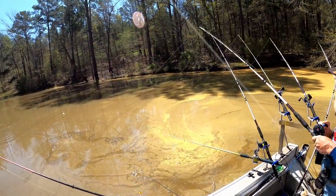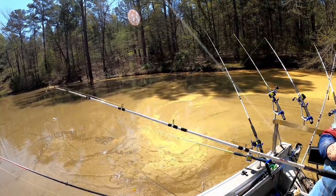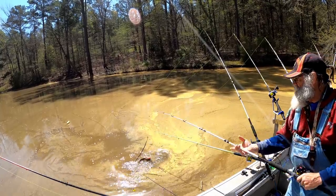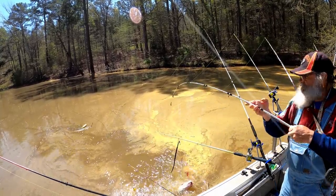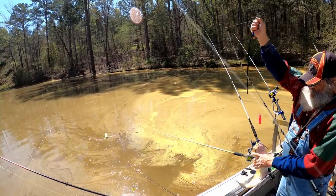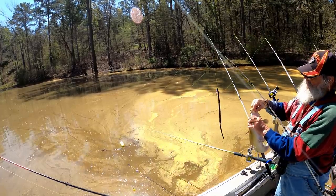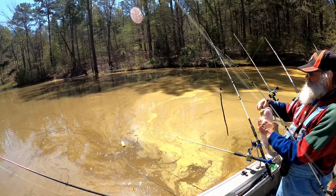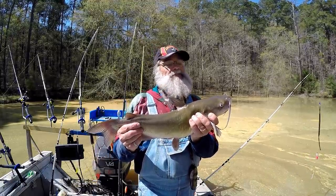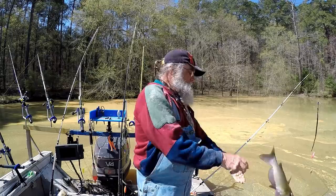Dude, got a fish on it. I'm wondering why my planer board looks like it's hung up. Now I know it's hung up in a fish's mouth. Not a bad little channel. Yeah, a little channel cat. I was wondering where that planer kept going sideways, and finally I saw him jerk on it. So we're gonna let him back in there, let him grow up. Thank you, sir.